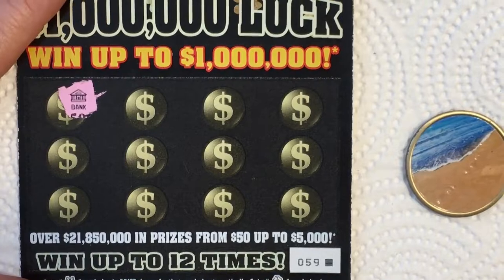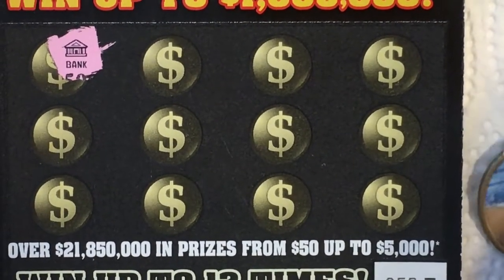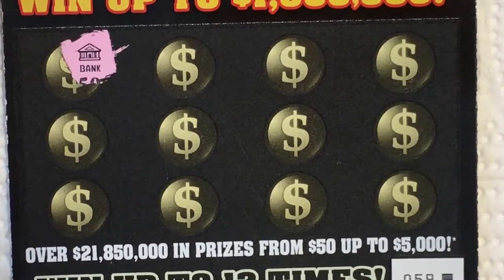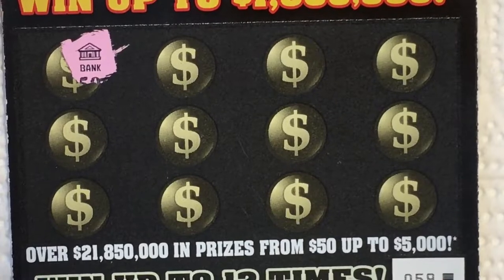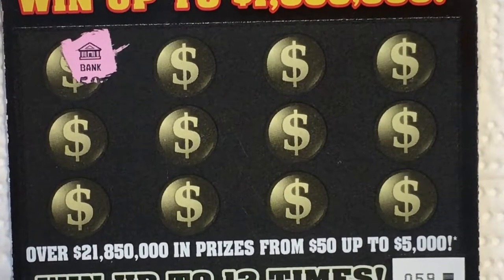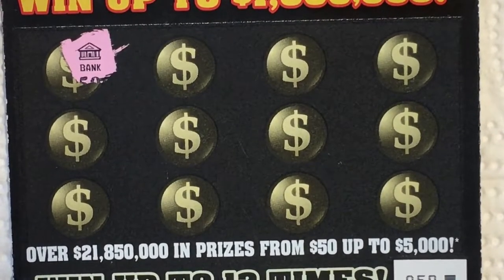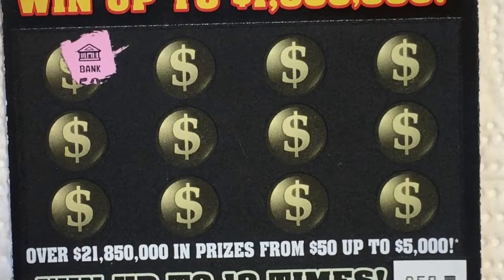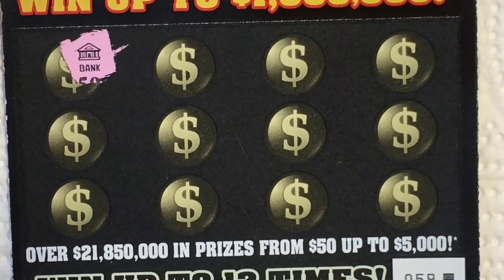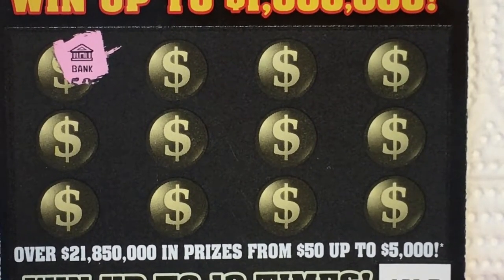First one is a bank. Let's make it a little bigger so you can see them real easy. I'll let my camera settle down. Sorry about that. My mount was moved, and for some reason it's got a little bit of a bounce to it. It shouldn't be like that. But here we go.